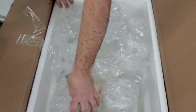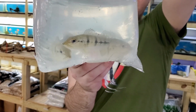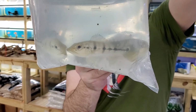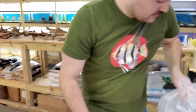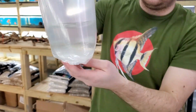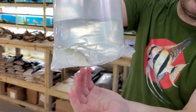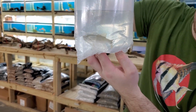Alright, now we're back to freshwater. First up, some big old Azul peacock bass. Well, they're bigger than I usually get, so pretty nice looking. Three of those guys. And then I got some smaller, they're not named, but they're oscillators. Some smaller ones of those, so looking good.